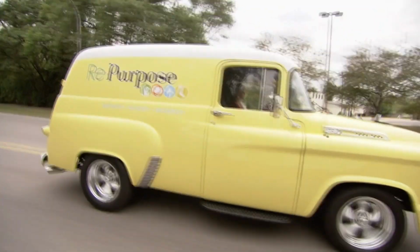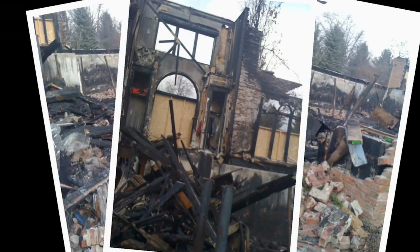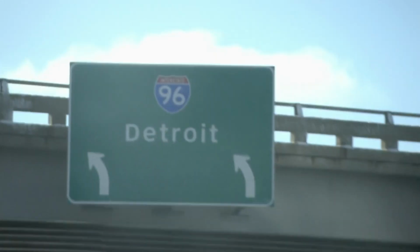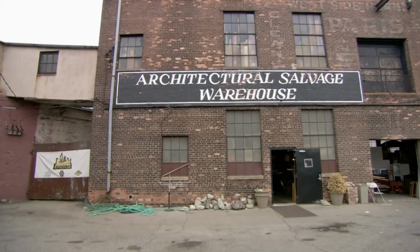Cari's day isn't over yet. She's heard about a salvage yard near Detroit and is on her way to check it out. Last year, she had a personal setback. Cari lost her home in a fire and has to start again from scratch. Today, she's on the hunt for items she can use in her new house.